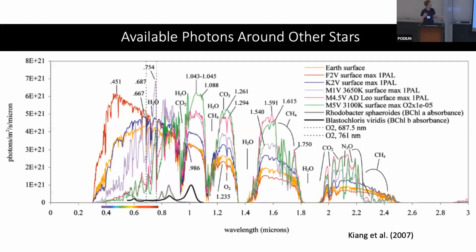And so now if we look at spectra of other stars, we can think about this in a little more detail. Hopefully you can see all these squiggly lines, and I know there are a lot of them, and it's a little difficult to read. So hopefully you can pick out this nice orangish yellow one. That is the sun spectra at the surface of the Earth. And what you'll notice is that we have our visible range, and if we look at the photons there, we see that most of our photons are coming in that range. So as we would expect, that is where our photosynthetic organisms are absorbing.